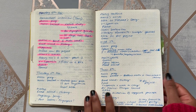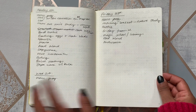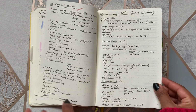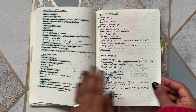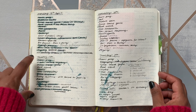And then I think I started writing after the fact. So I would do a little bit of planning, but it became more and more just jotting down afterwards what we had done. Because I started realizing that I was trying to fit in way too much in our day.